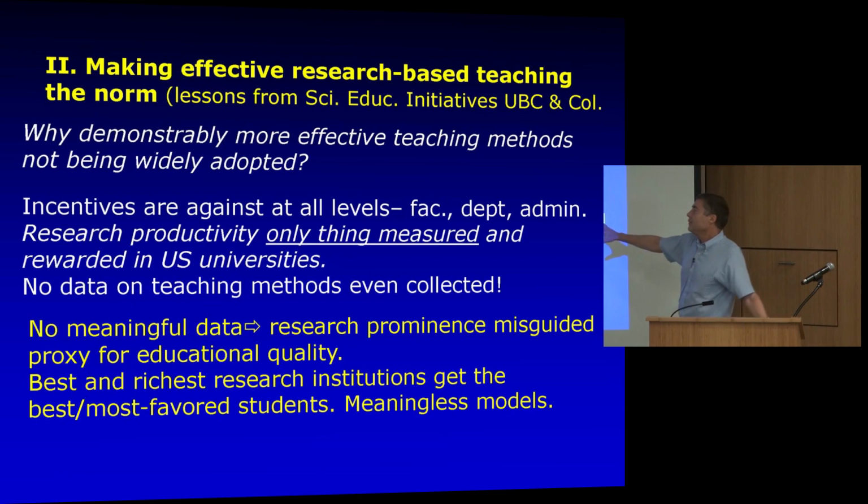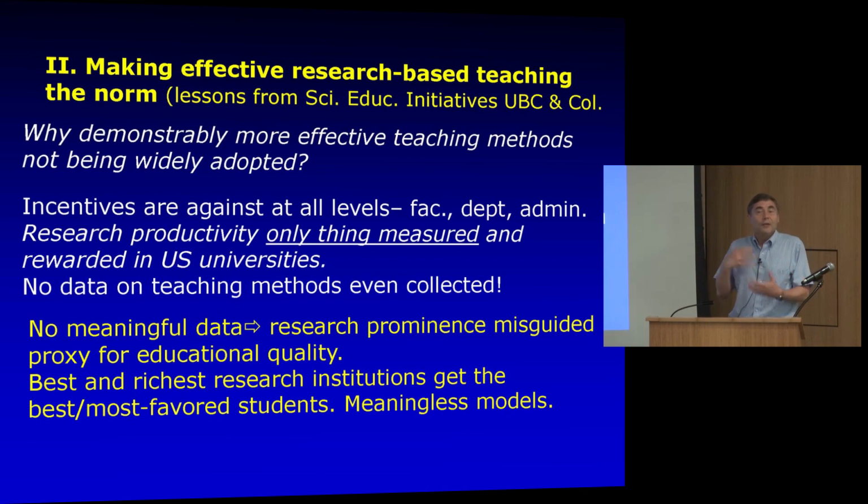And so if you've got no meaningful data on educational quality, then the only thing people have to go on with universities is their research prominence. And so that has become this sort of misguided proxy for educational quality. And what this means is the institutions that are the best in research and have the most money to throw at it are seen to be the best educational places. And so Harvard and Stanford fall very clearly into that category.